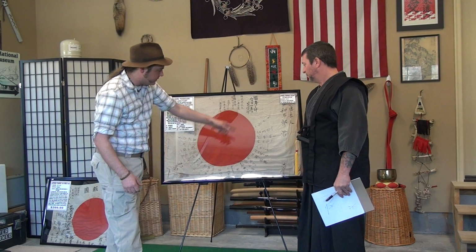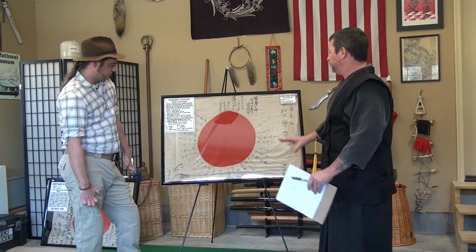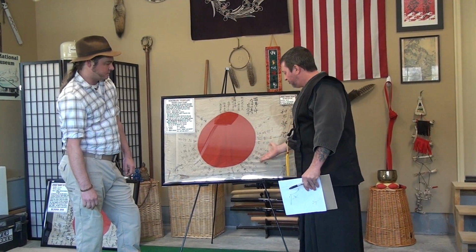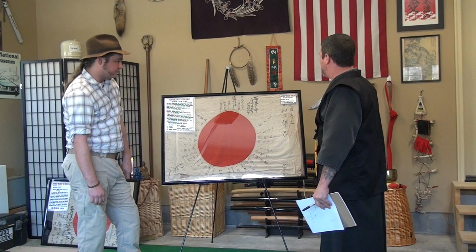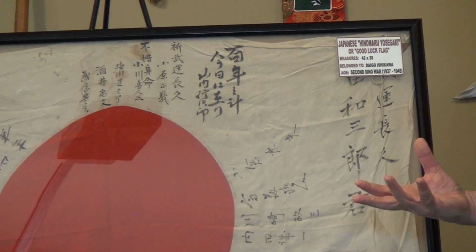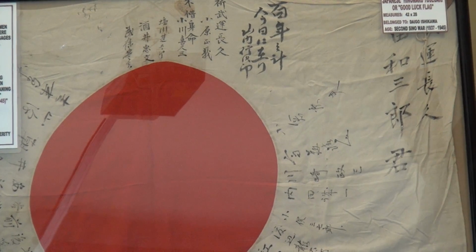Now, what do we got on this flag right here? Okay, on this flag here, this is the good luck flag, a very common pattern among the Japanese flags. There's a certain recipe to them that you'll see is very common. On the good luck flags you will see writing that radiates out from around that sun. That's a typical pattern. There's usually some bigger, thicker writing in other areas denoting certain main concepts of what that flag was about. For example, this flag was a good luck flag. It was given to a certain person.